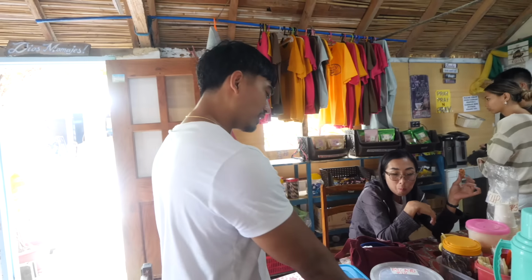Solely a coffee shop, but now it's actually a souvenir shop as well. So let's go and have a look. Ooh. It's like tables and chairs and everything. So they've actually got lots of snacks. So they've even got cakes, some bukayo. So they've got loads of snacks.